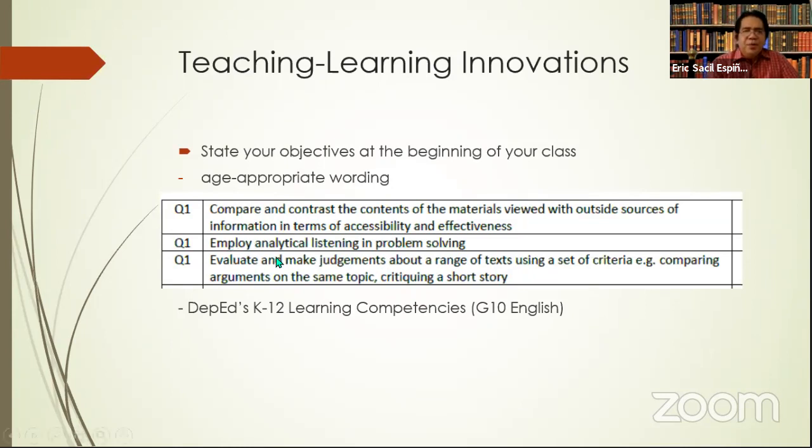Even the second one, employ analytical listening and problem solving. What do you mean by that, right? Evaluate and make judgments about a range of text using a set of criteria, like comparing arguments on the same topic, critiquing a short story. Maybe they will have some ideas, but even I don't completely understand because I'm new to this.